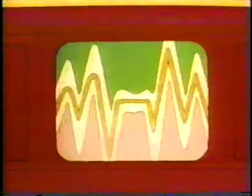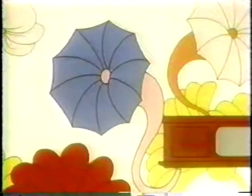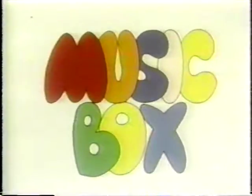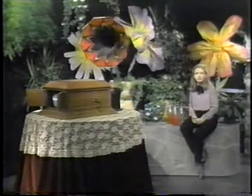Have you ever heard of the music box? Who sings, who plays, who even talks, who makes things appear with a single pop? Believe it or not, he's mysterious. He's miraculous. He's the magical music box. The magical music box.